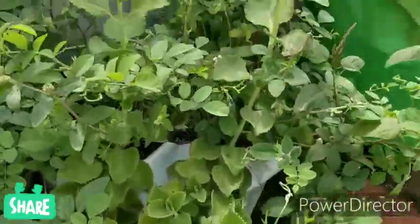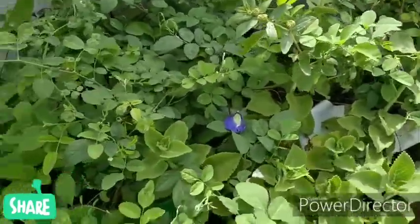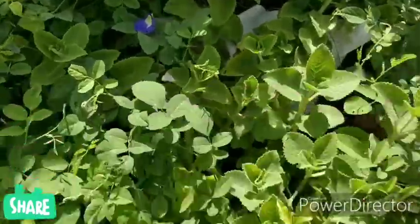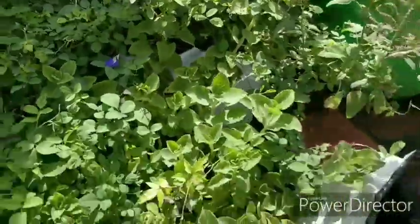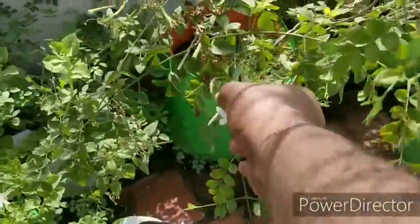So the first plant which I am suggesting today is, you can see here, the plant called butterfly pea flower. In Tamil it is called Sangupu. You can see the flower, it is blue in color. It has lots of medicinal benefits. It has lots of antioxidants, so it can eradicate lots of toxins from our body.